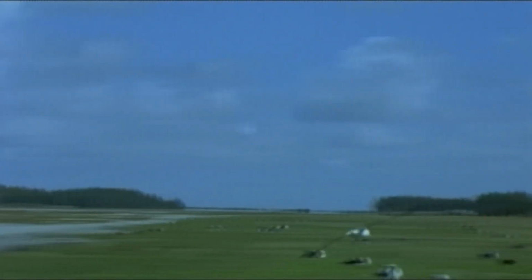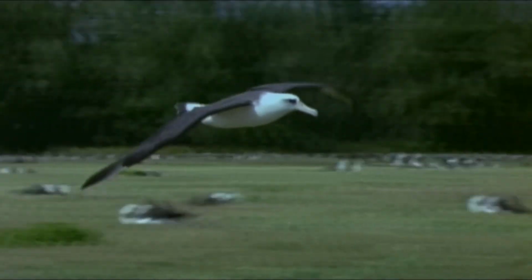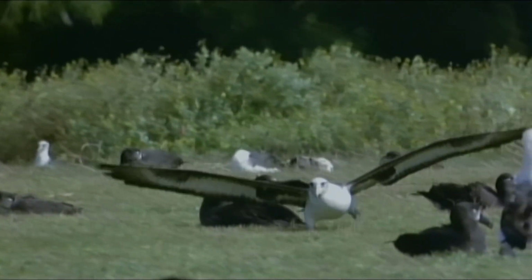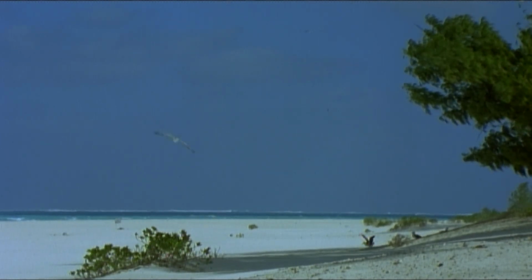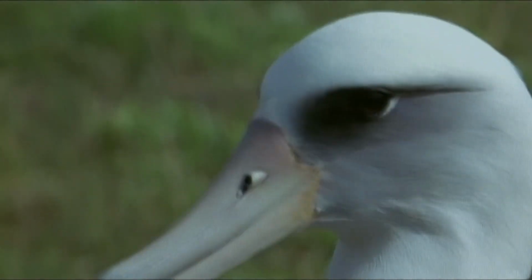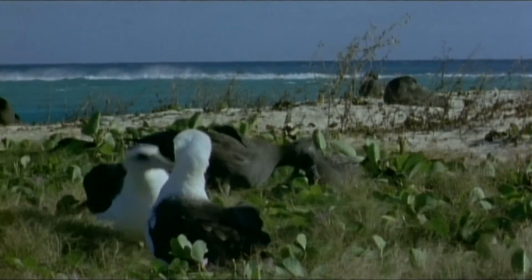Albatross come here because it is so flat. Graceful in the air, they're not so elegant when it comes to landing. They come here to nest. This is the only time that these birds of the wind will touch land. They are the spirit of wind and water, the ghosts of sailors lost at sea.